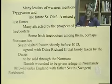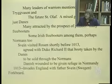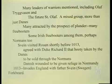In the army of invasion for invading England, many leaders of the warriors are mentioned, including practically all the crowned heads of Scandinavia, including Olaf Tryggvason and the future Saint Olaf, who would have been Olaf of Norway.